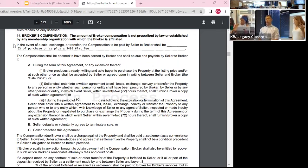Example of mine back in the day. Now, it also allows you, when you go into the listing appointment, a negotiation tool. If they're interviewing another agent and they're asking, could you lower this, could you do this? You know what? Let me waive that flat fee. I'd rather cut out 495. And by the way, never go from 6 to 5. If you're negotiating, go to 5.75 or 5.5. The difference between 5.5% and 6% is typically an extra $1,000 in your pocket. I'd rather not lower it by 0.5 and waive.